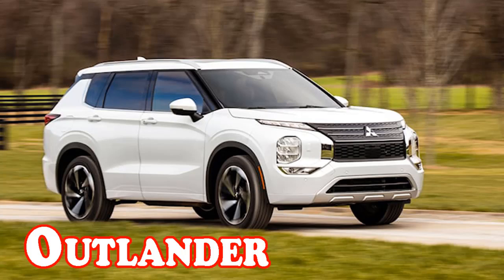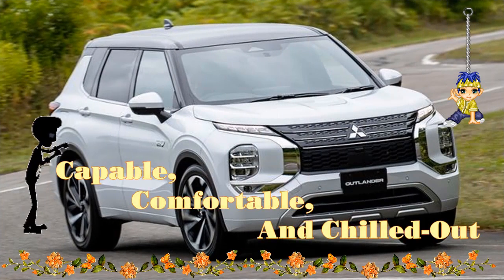2024 Mitsubishi Outlander. Starting at $30,000 est.